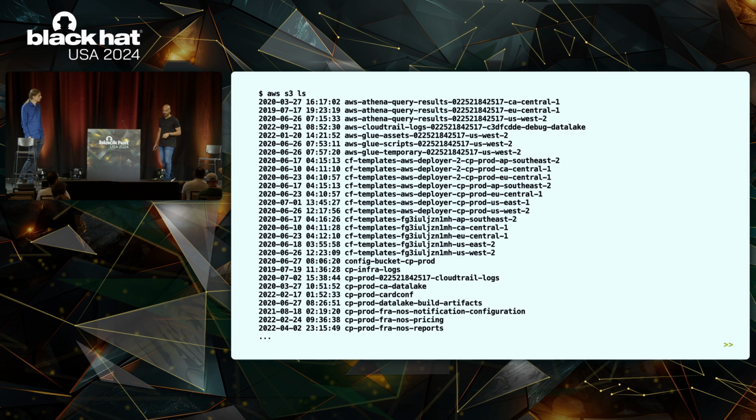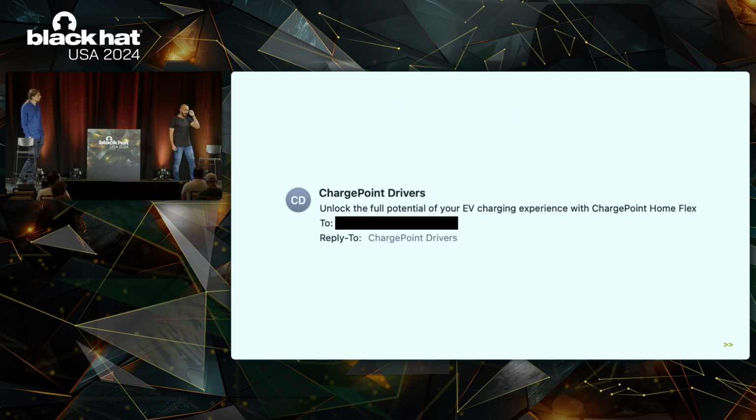We were done. We went back home after Tokyo, and a few days later, we got this marketing email from ChargePoint with the title of Unlocking the Full Potential for EV Charging Experience. And I dare say, after all of this work with EV chargers and that particular last foray, we did indeed unlock the full potential of our EV chargers.